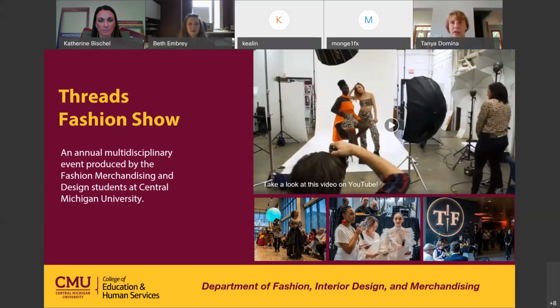The merchandising students also play a vital role, and you can participate through helping with marketing, PR, model management, music selection, the still exhibition, graphics. So it's a huge production that actually starts the summer before, and it takes place every spring in April.